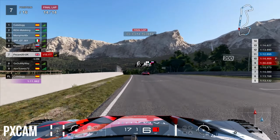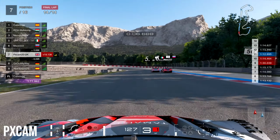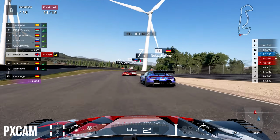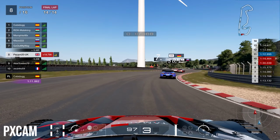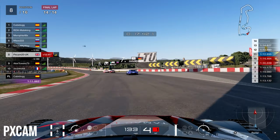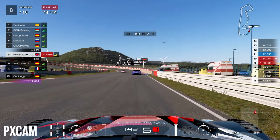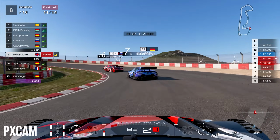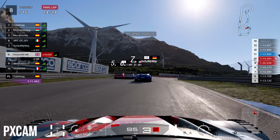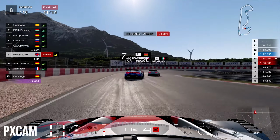And as we head into the first corner, we brake as early as we can to avoid going wide. But the German just had too much grip going into that corner. He was able to easily make the maneuver on the outside. And now this battle for 5th place has just gone from bad to worse, as we are now demoted back into 8th place.